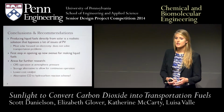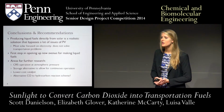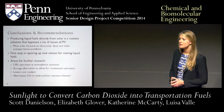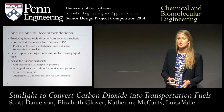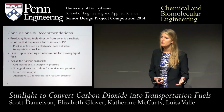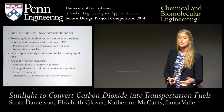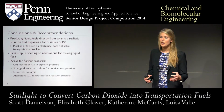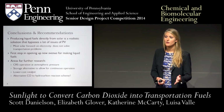We do identify, though, that there are several areas of further research that are necessary or could better improve our outcomes. So the first being the ability to operate the CR5s at atmospheric rather than sub-atmospheric conditions. Also, the ability to store that CR5 output potentially in geologic formations and thus not have the storage tank capacity requirement, but still be able to operate the Fischer-Tropsch and water gas shift reactors continuously. Also, a lower cost Fischer-Tropsch catalyst. And finally, an alternative scheme to use that CO output from the CR5s to convert to transportation fuels, but not using water gas shift or Fischer-Tropsch.